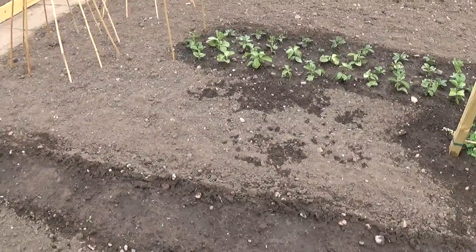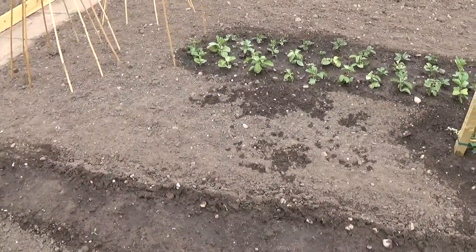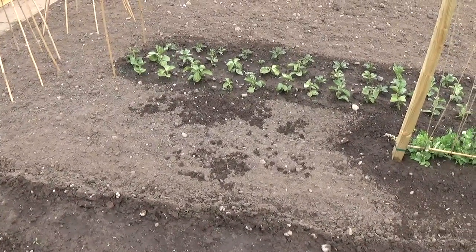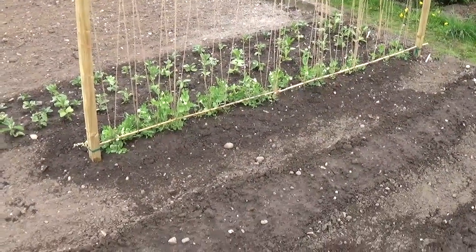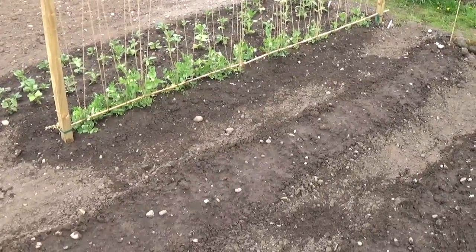Not too sure, because I've got about 50 plants, so I don't think that's going to be enough room. So they'll probably go the other side of the broad beans, I think. I've got some more peas that aren't quite as advanced as those, but they're going to go this side of that cane.